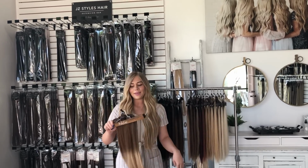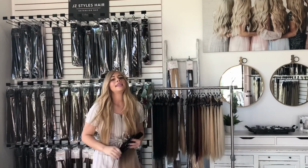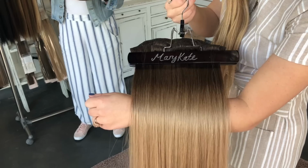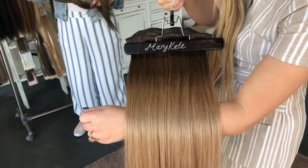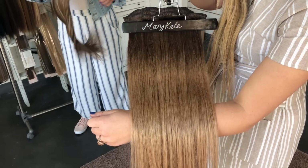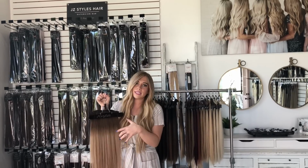So I just kind of did that because the Olsen twins have always been a part of my life for that reason. And now we have the Mary Kate, and it's actually the exact same tones as the Ashley, but it's more of a rooted look rather than an ombre. So they really are sister shades in a sense because they're really identical. They're just a little bit different in the sense of the blending.